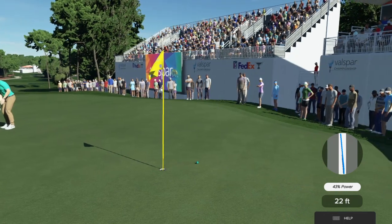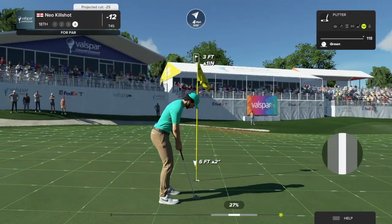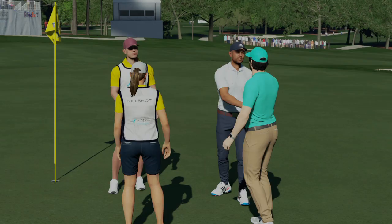Ooh. Well, that's a bit disappointing. Just 3 feet to go to the hole. Don't miss this. They can be costly. And with that putt, conclude.